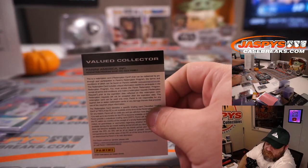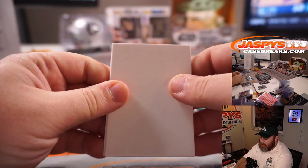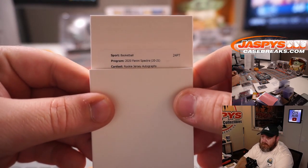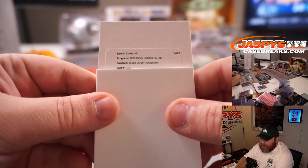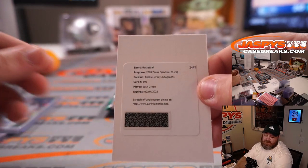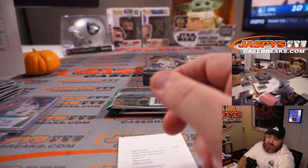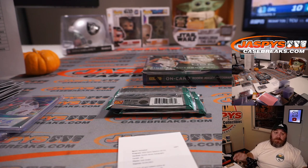And our redemption. We know LaMelo, I believe, is live. But maybe Luka? Let's see. Or Giannis? Rookie jersey autographs. Cole Anthony, I think, is redemption. 192. Let's get big name. Josh Green, which is Dallas Mavericks, I believe. I'll have to double check that. I know he plays for the Mavericks now. He actually had a monster dunk tonight. Let's pull this up.